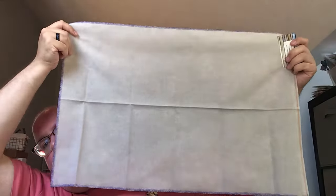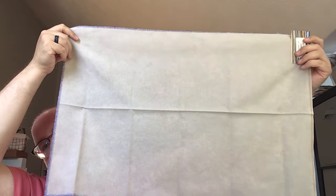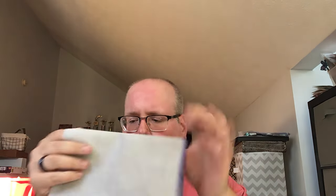This is the July fabric of the month from Brandy. It's 36 count even weave. I wanted to try this. Normally I don't like 32 count linen or 36 count linen, but I wanted to try this even weave. This is coconut shell. It's really soft, kind of thin, but it's soft.